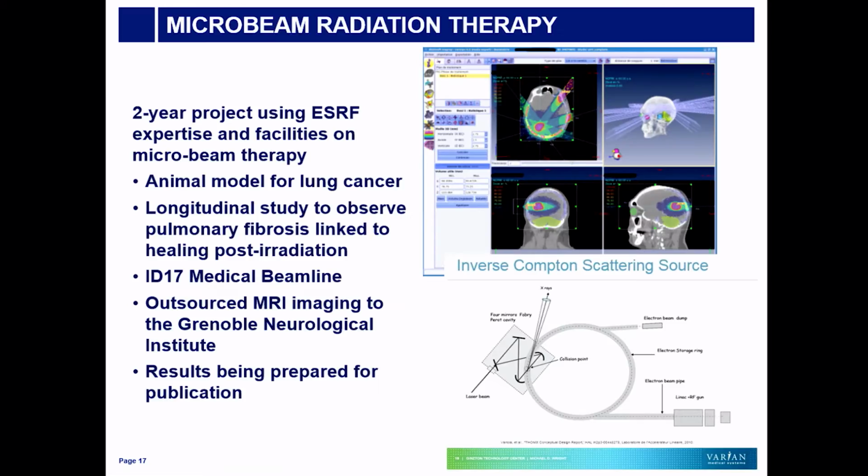A more complex collaboration is completely to the other scale. This was some work with Varian, who supply some of the world's radiotherapy units and a lot of other devices. And we did a 2-year project with them, making use of some of the expertise we've got on the ID17 beamline at the ESRF, which is the medical beamline, where we have experience and expertise in radio doses. And they wanted to come down and see whether microbeam radiation therapy could be of use for their systems. So they wanted to explore whether having a comb of microbeams of X-rays, in their case in lung cancer therapy, could help. So this is a 2-year program using our expertise.